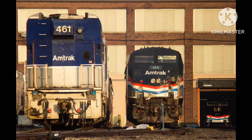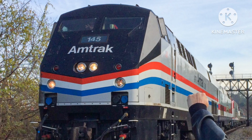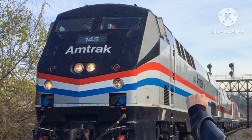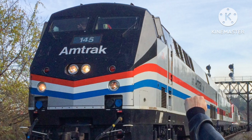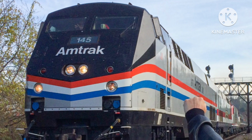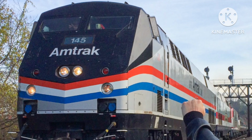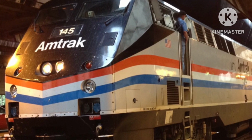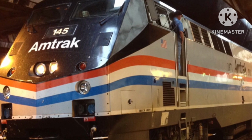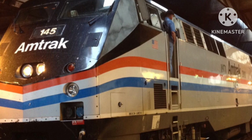After the accident, 145 was taken to Beech Grove shop in Beech Grove, Indiana, and was repaired and returned to service. Today, 145 still runs on Amtrak. However, her days could be numbered, as Amtrak is ready to retire the older Genesis engines for the newly unreliable ACS-64s and later the E1s. This was done back in 2017 when the Siemens SC-44s replaced the older F59PHIs on the Amtrak Cascades. So let's hope 145 will be one of the first ever Genesis to be preserved.